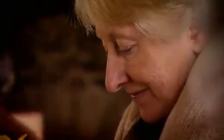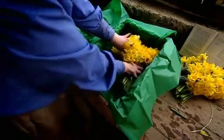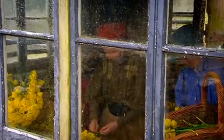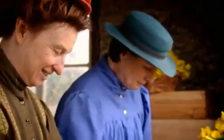Before the daffodils can be sent to market, they'll need to be carefully packed. So that they reach their destination as quickly as possible, most Edwardian farmers erected their own purpose-built packing sheds. Ruth is learning the tricks of the trade from daffodil grower Marion Griffiths.